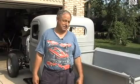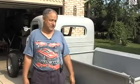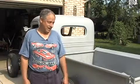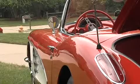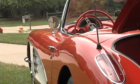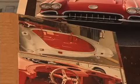Probably when I purchased this back in 1962 for my first vehicle. Anything that runs I like. Doesn't make any difference. Chainsaw, snowmobile, car, truck, tractor. So I've just been fascinated by gasoline engines, I guess. Oh yeah. So this was the car that started it all. Can you tell me a little bit about it?